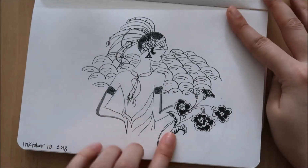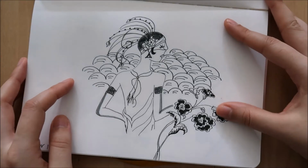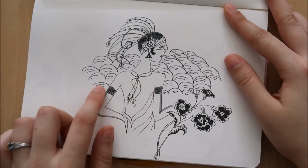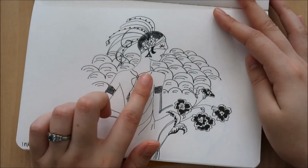Day 10, Art Deco. I decided to try my hand at drawing a person. I'm not very good at drawing people, but I was sort of happy with how this one turned out. But I think my favorite part of this piece are the flowers.